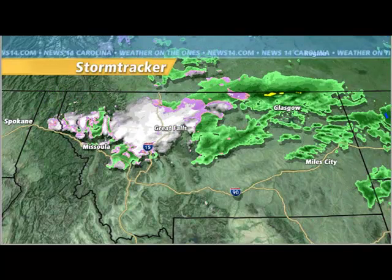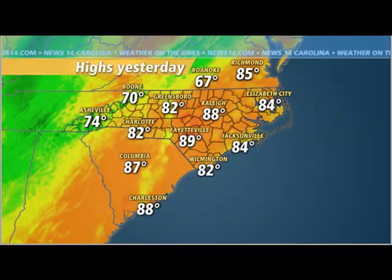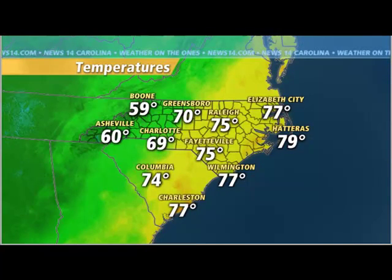Now, our highs yesterday were in the 80s in most spots. In fact, it was pretty close to 90 in Fayetteville and Raleigh, 87 in Columbia, 70 in Boone. Very sticky day, and it's still quite muggy in many spots this morning. 70 in Greensboro, 75 in Raleigh and Fayetteville, 69 in Charlotte, a little bit cooler in Boone there at 59.